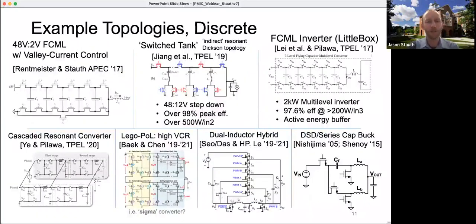If we look at example topologies in the literature, we see permutations of all of these topologies. We see flying capacitor multilevel topologies used for different applications, both high conversion ratio and very high power. We also see Dickson-based topologies, purely resonant topologies, cascaded doubler-like topologies, and other versions that leverage different tricks and interesting techniques like interleaving and stacking of topologies.